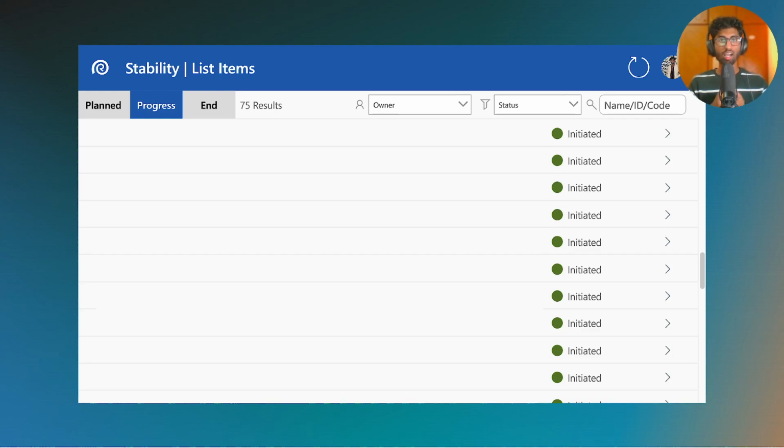I would love to show the app throughout. Unfortunately, I can't because it's confidential, so I've just shown a snippet.